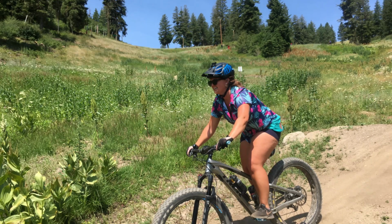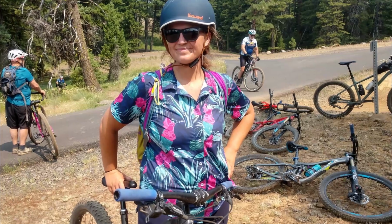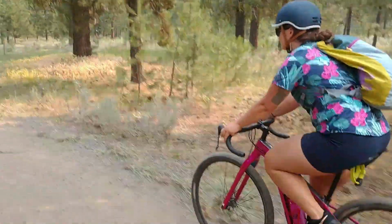While this is definitely a performance-oriented top and works great on the bike, you won't have to rush to take it off after your ride. This makes it a great option for bike touring or traveling, anytime you want to get multiple uses out of a piece.